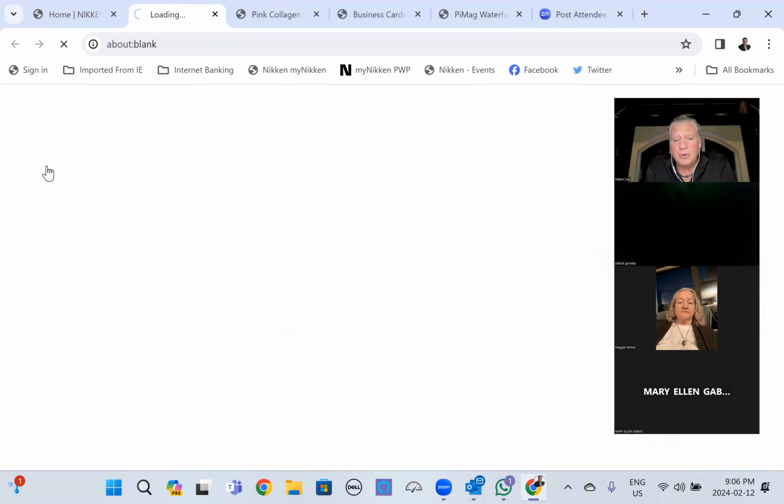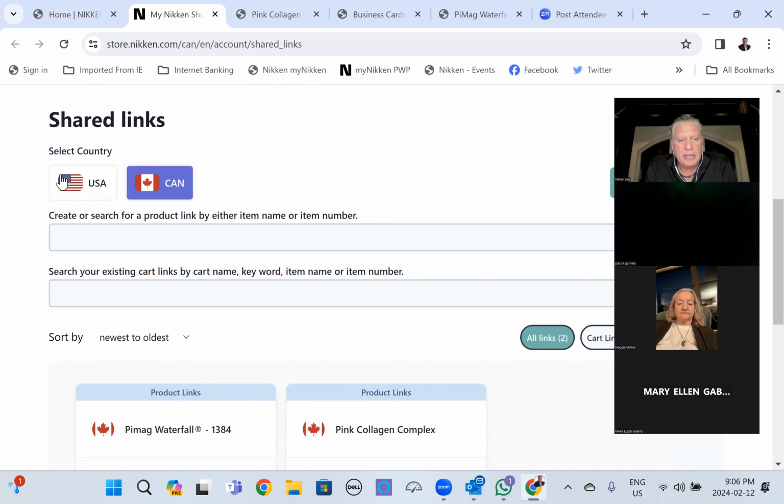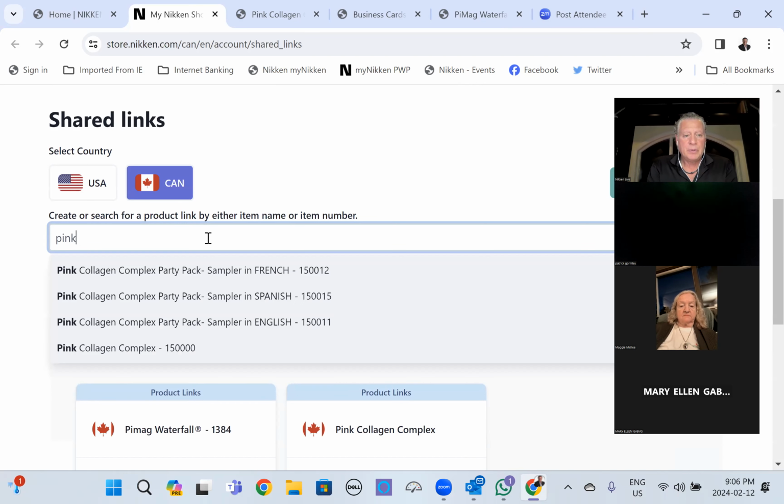Now, I've already done this, so it's not going to be the same experience exactly, but you can choose Canada or US as your country. That's the first thing you want to do because that's going to put them in the shopping cart associated with that. Here you can then add the name Pink. And so you can see immediately it comes up, the Pink Collagen Complex individual purchase.